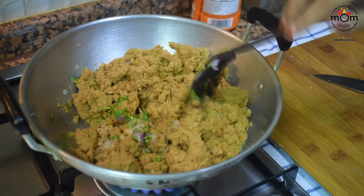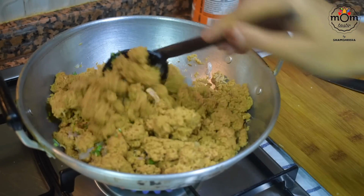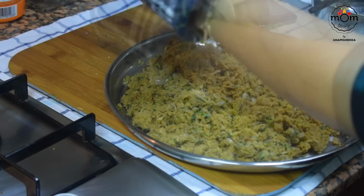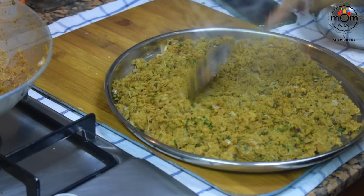I had added some coriander leaves and the crushed beef that was pulsed in a blender. Mix it thoroughly and now transfer to a plate so that it cools down quickly.